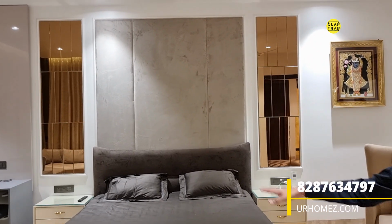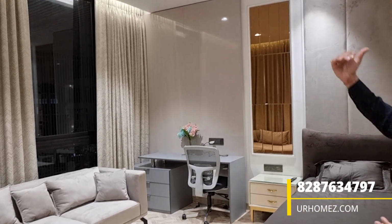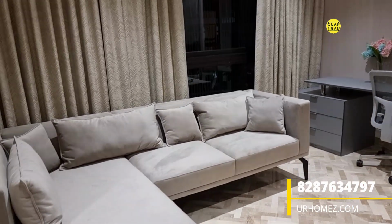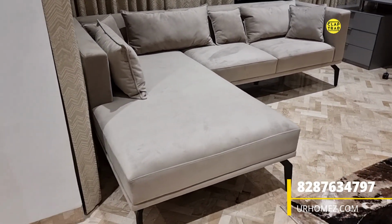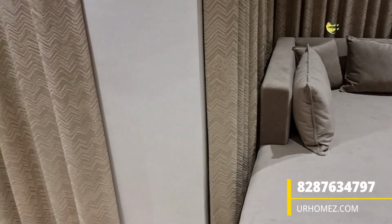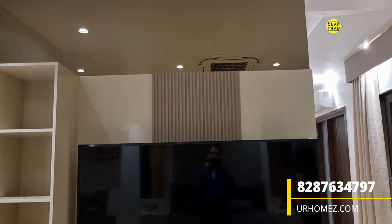Then we have a dedicated study area for the parents, where they connect with the outer part of the house, placed against the window. Then you have the L-shape lounger sofa, where your near and dear ones, your families, can come, sit and talk to each other. That is how we communicate. And then we have a nice big TV panel, again in a polyester finish, and everything is coordinated.